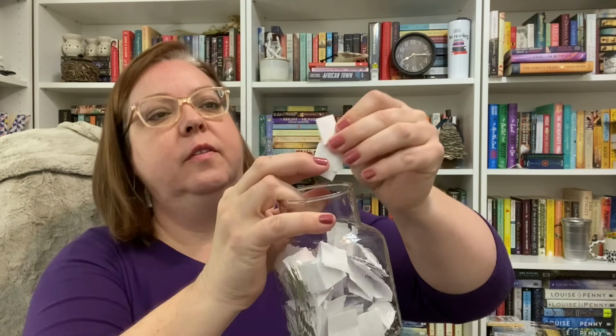I'm going to try to get down to the bottom. Close enough. All sticking together. Okay, I've got one. Let's see. This says, oh, a cover without people on it. I have a stack of NetGalley books that I own. So I'm going to go look at those ones first and try to read from my shelves and see if I can find one that's a cover without people on it.